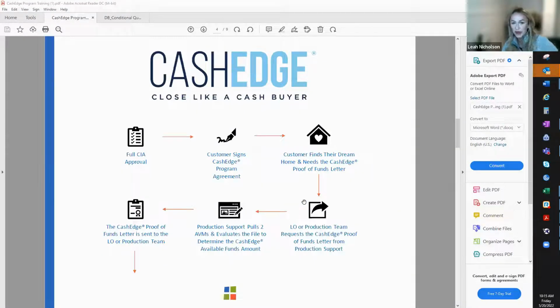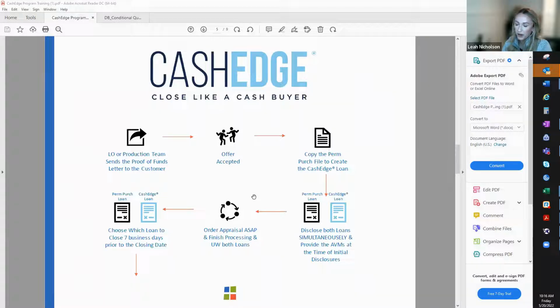What do we got here? Okay, so this is kind of the workflow of everything. So you're going to have full CIA approval. So that's credit, income, assets, all verified. And then they'll sign an agreement going over the terms of a cash edge. We find the home. And then we request the proof of funds letter. And we don't need to do an appraisal to give the proof of funds letter. We send it off. Offer accepted.